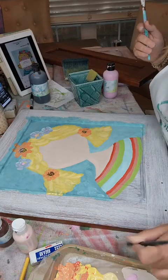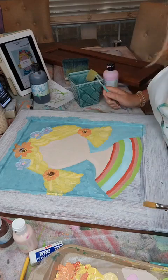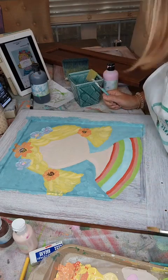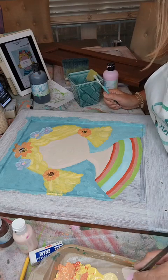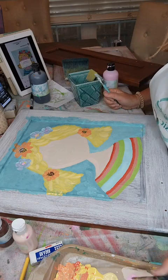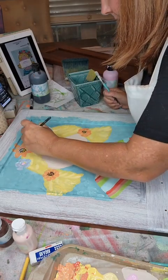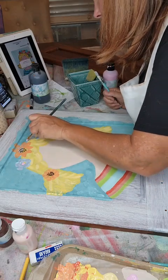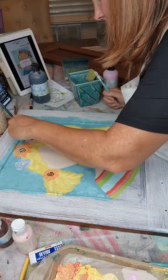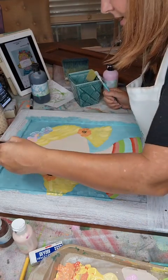We're having a sunflower marathon, so I'm painting some orange sunflowers, and I'll add yellow in just a minute. I got a few minutes until our next sunflower artist comes on. I'm just making her a pretty little flower headband, using the cat's tongue.